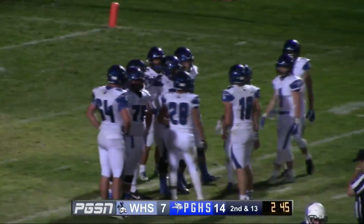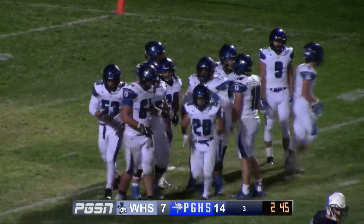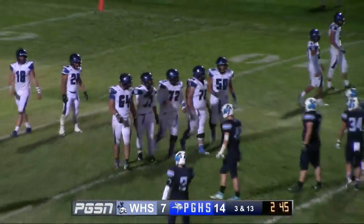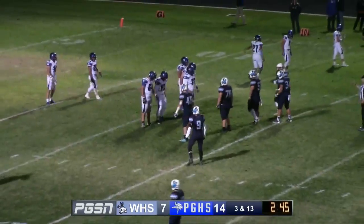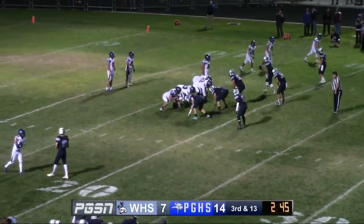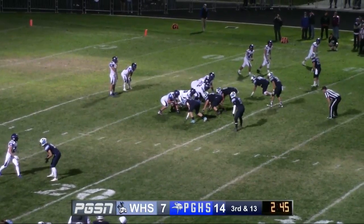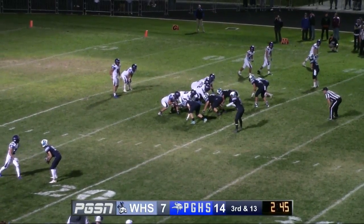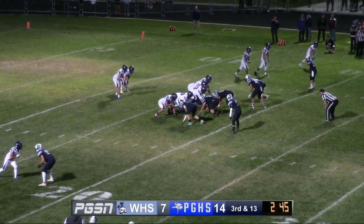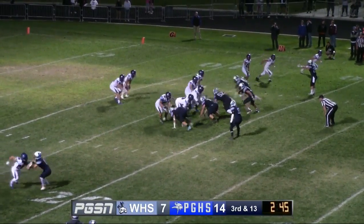And if Westlake's defense was able to get the stop here, they'd have plenty of time again to maybe score. So I wouldn't be surprised to see maybe a run up the middle to try and let the clock go a little after, because third and longs are very hard to convert on. Yeah, most of the time you're going to have to go for a long pass. The defense knows it's coming, so you're not going to get that big rush.